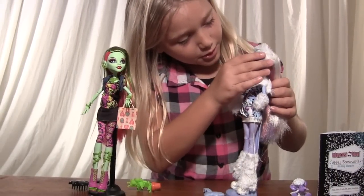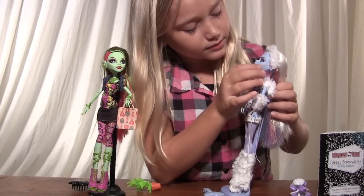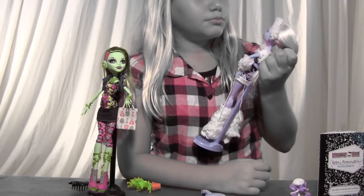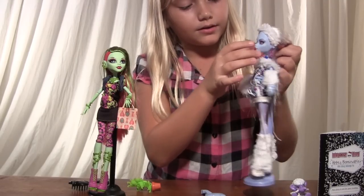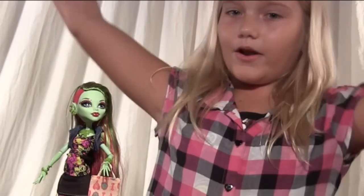Okay, Abby Bominable has purplish eyeshadow with pink and purple eyes. She also has pink lipstick. Her skin color is blue and sparkly. She has fluffy things all over her. Fluffy! Those are fluffy. Everything's fluffy!